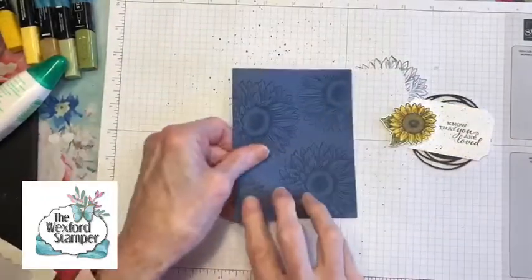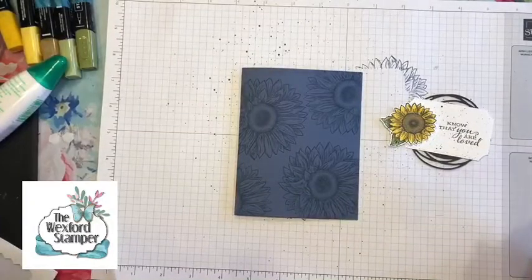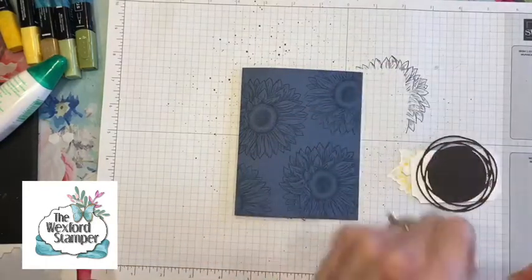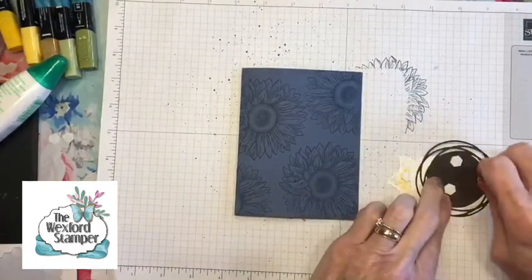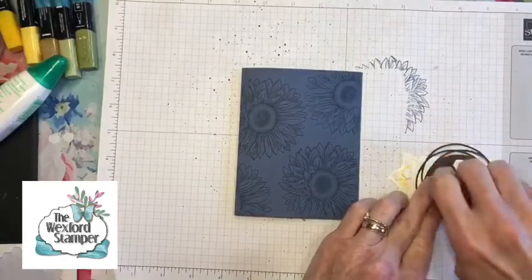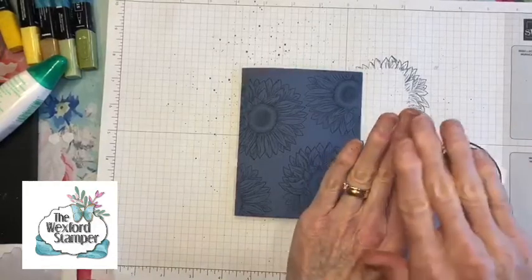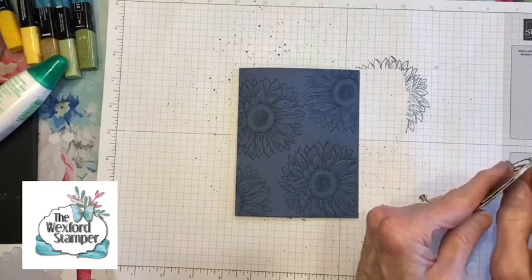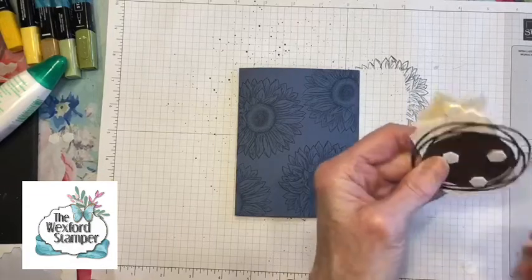I really thought that was super cute with the sunflower. All right, so all we have left is to put on our label on the front of our card. And when you do speckle, sometimes you get it on your fingers, but hey, that's all part of it, right? That's why we love to craft. Getting dirty up to our elbows.